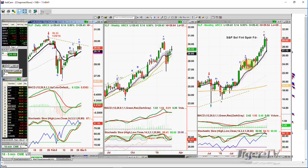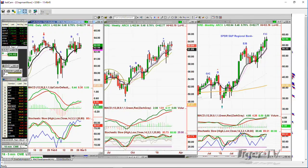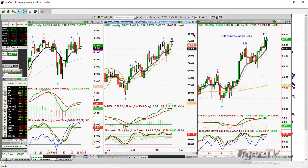I had said yesterday that it's KRE that seems to be doing a little bit better, and it seems to me that's saying that maybe the towns and cities, the locals, are starting to give out more money. That's the S&P regional banks. So I'm keeping my eye on this. We still have our bank stock. We have Bank of America. It's acting very well. It's done nicely.